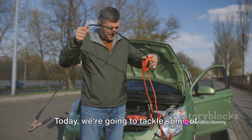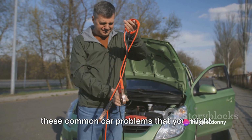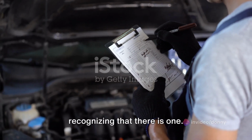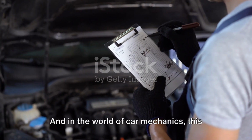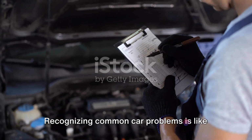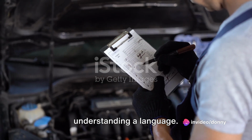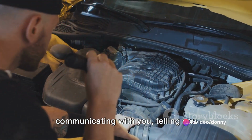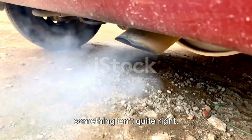Today, we're going to tackle some of these common car problems that you might just be able to fix on your own. The first step to solving any problem is recognizing that there is one. And in the world of car mechanics, this couldn't ring truer. Recognizing common car problems is like understanding a language. Every clunk, hiss, or whir is your car communicating with you, telling you something isn't quite right.